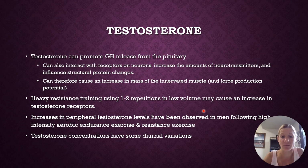However, we do know that testosterone concentrations have some diurnal variation. So that means it's going to change throughout the one day. And we'll take a look at when we see those spikes in testosterone levels. And again, that's not really that important in the grand scheme of things. Just know that it is cyclical, it's not going to be the same straight across the board throughout one particular day. However, the thing I want to focus on here is testosterone helps us to release growth hormone, which is going to help us to grow and repair. And when we do intense exercise, we're releasing testosterone as a result of that. And therefore, we're able to increase growth or increase recovery following that. So more testosterone is good both in endurance and resistance training.